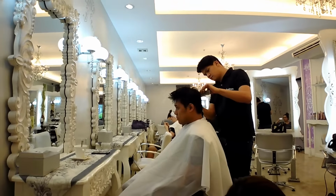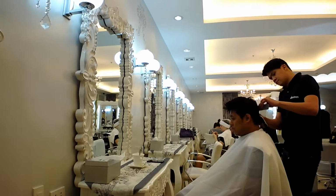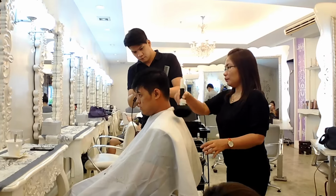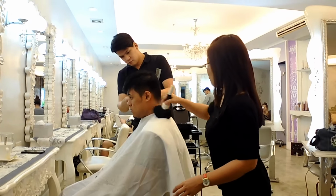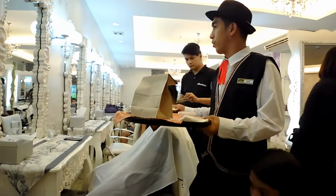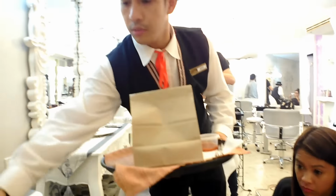Mark is getting a haircut here din sa Salon Beauvoir. Si Mark nag-order of food. Okay na po. Pwede na tayo. Thank you.